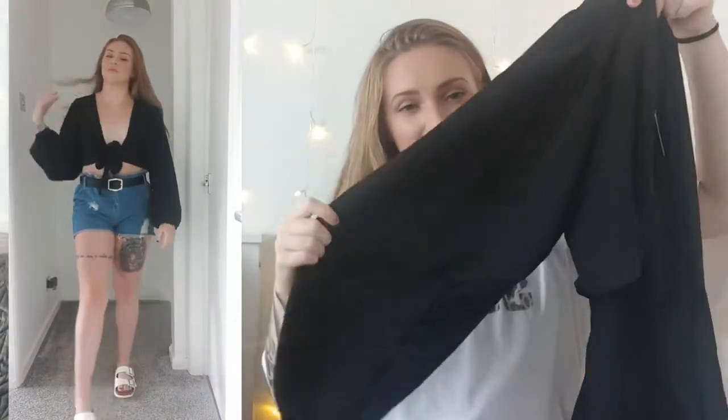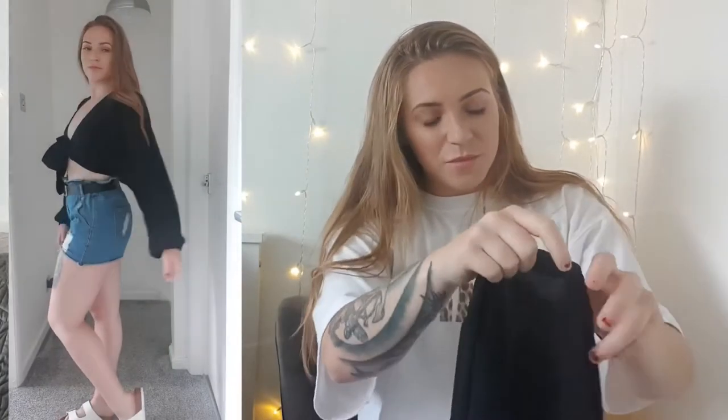But I love the sleeves on these. They are massive, but very floaty and airy, so it is good for the warmer months. But yeah, I was surprisingly happy with this. I thought it fit okay. I just need to figure out the bra situation. But yeah, that was another nice item I was surprised with. So that was everything that I picked up from Boohoo.